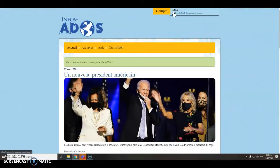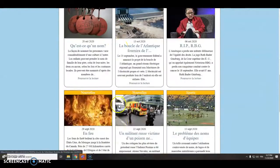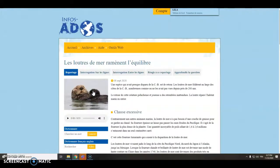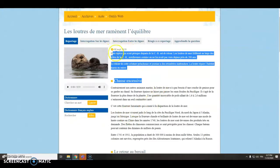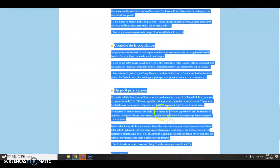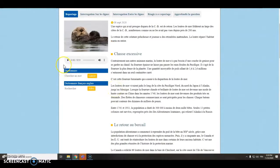In this magazine, you see we have different articles here, with different subtopics: santé, autochtone, nouvelles. This week's article I chose was in animaux, and it's les loutres de mer. The child clicks on this, and this is Lila, so this is the student view. Here is the article. The article was written on September 8th, and this is the entire article here. It does look lengthy, but again, it's not too much text.